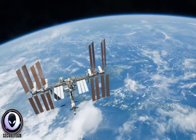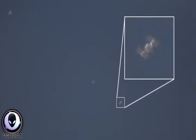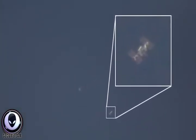It is up there, orbiting the Earth. Hell, you can even see the thing from a telescope. And there's multiple videos of this online where you can see the ISS passing by. But of course, you will then have other people come out and say, well, that is not the real International Space Station. It's simply an empty, hollow mock-up to trick you into thinking that it's actually up there.